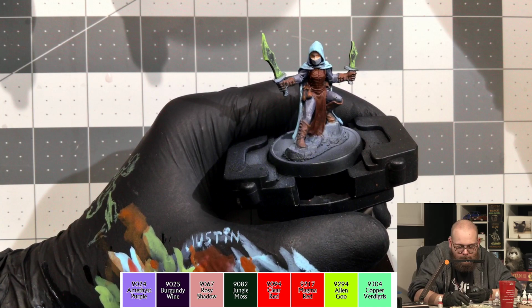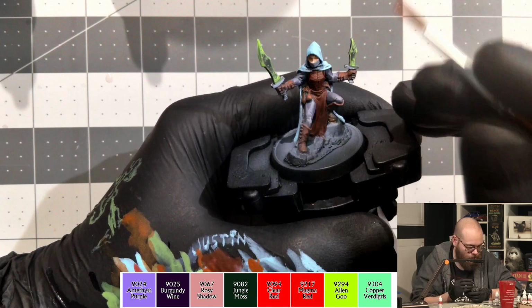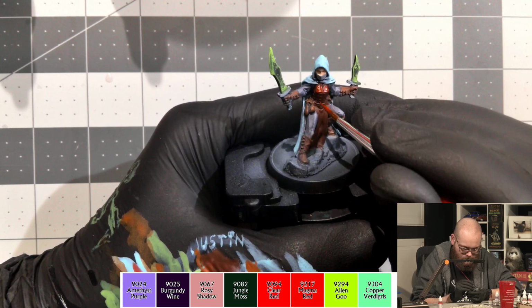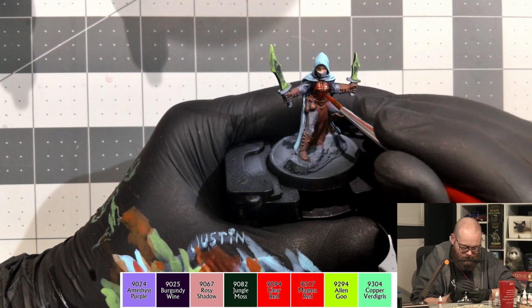All right, so now mixing in more of our clear red, starting to highlight up the body here. And I'm really focusing on sort of the center of the chest here, of the abdomen, pulling it up towards the middle. You can see how I'm applying it right there.